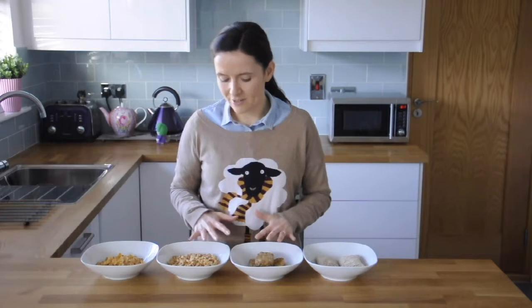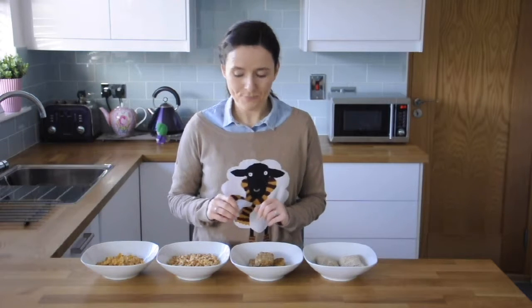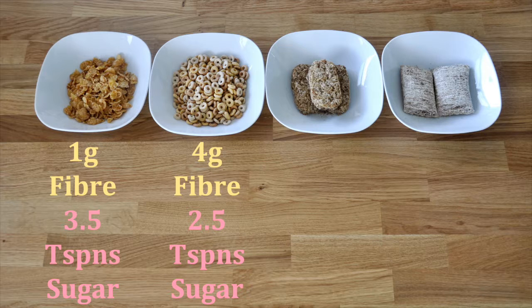So when it comes to the cereals, what I'm looking for is something that is high in fiber and also low in sugar. So I have about 50 grams of each of the cereals in front of me. For the Honey Nut Corn Flakes, then they have just 1 gram of fiber and 3.5 teaspoons of sugar. So that's over half my recommended daily intake. The Cheerios then have more fiber at 4 grams, but still 2.5 teaspoons of sugar. So again, that's almost half my recommended daily intake just in my breakfast.